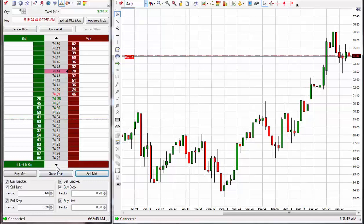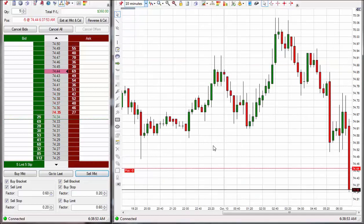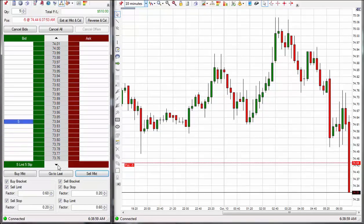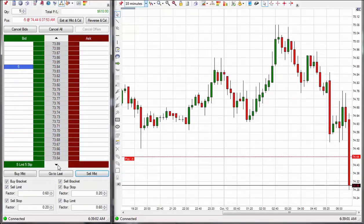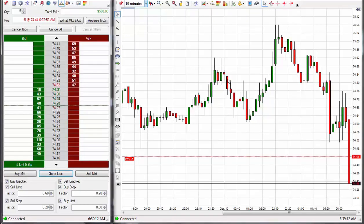I've got a 60 tick exit on this, but I may go for more than that. Let's just wait and see how it handles this here. If it continues to go down, it gets real slippery, I'll go ahead and go for 100 ticks. I'm just going to watch it here for a bit. If it gets there pretty quickly, it's 6:39 now, I'll go ahead and switch it to a 100 tick exit. I'll be back.